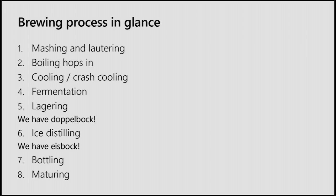Then with an Eisbock, we have an additional step. We apply ice distilling, meaning that we freeze the beer so a little layer of sleet starts forming, and then we remove the sleet. And this is how beer alcohol content jumps up to 12 or 13. So it of course means a lot more work in the planning phase than a double bock. But the end result is worth it if you succeed. If you don't succeed, then you can be sad and drink what turned out.